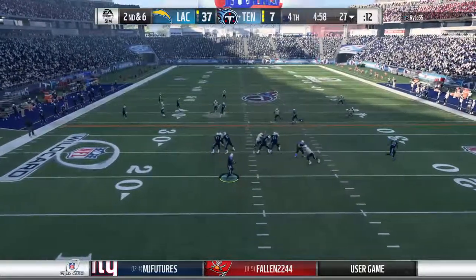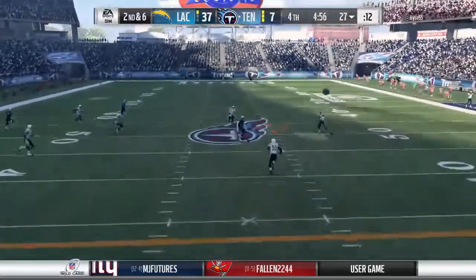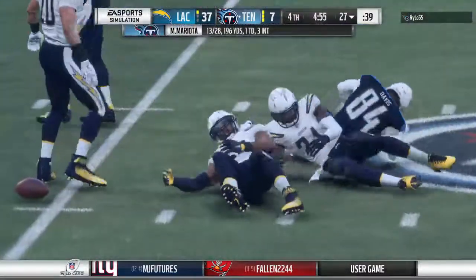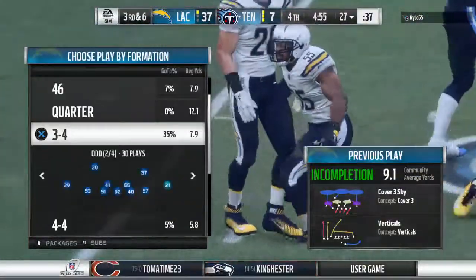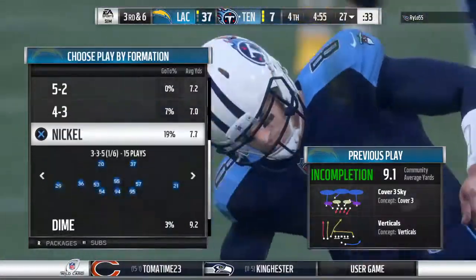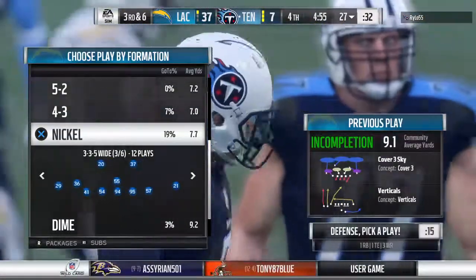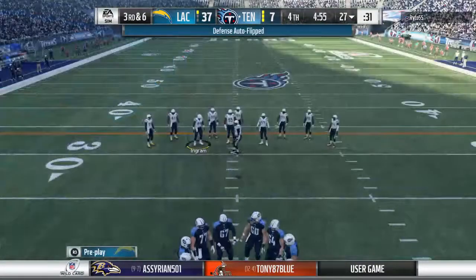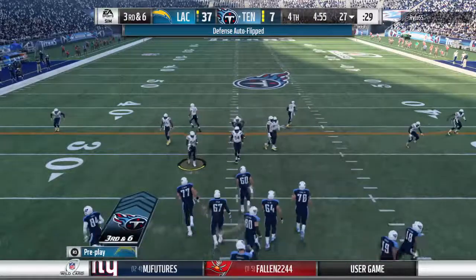To throw is Mariota. And the hit jarred it loose. It's incomplete. My high school coach John Ford used to say all the time, if you're in a bad situation, laddie, don't compound it with a bad decision as well. And I think that's what we just saw there. Harassed in the pocket, and he throws into double coverage anyway.